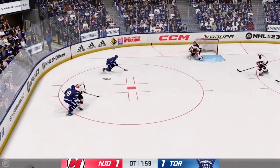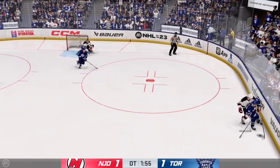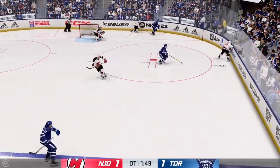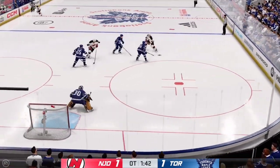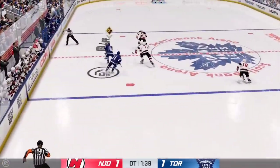Toronto's on the attack. Oh, what a move! How do you miss that, Ray? I don't know, but we all do. You're right in the scoring zone, and you don't even test the goalie. Grabbed along the boards by Palat. Gaining momentum up along the side. The Leafs look to start the transition game.